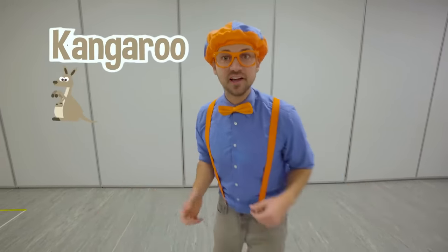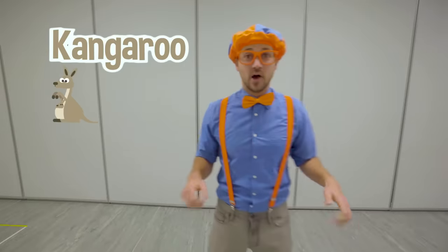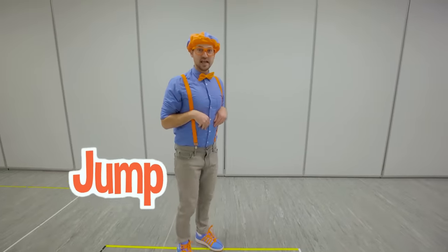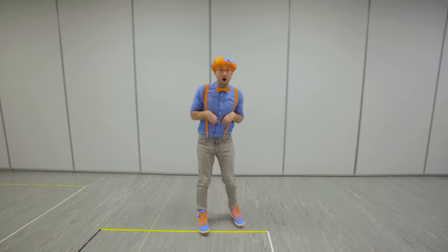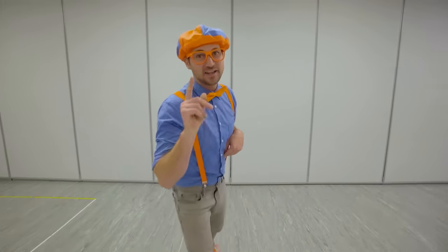And then the second dance move, yeah, we're gonna act like kangaroos. Yeah, do you know what a kangaroo is? Yeah, whoa, such cool animals. Okay, the cool thing about kangaroos is how high they can jump. All right, put your hands like this, and then jump really high. Whoa! Yeah! Okay, I bet you can do that one really good at home.